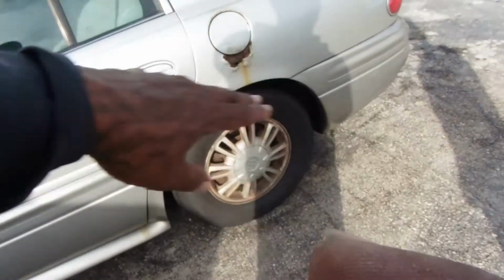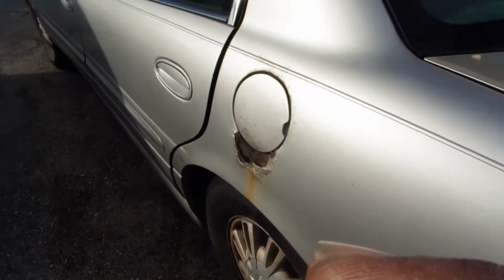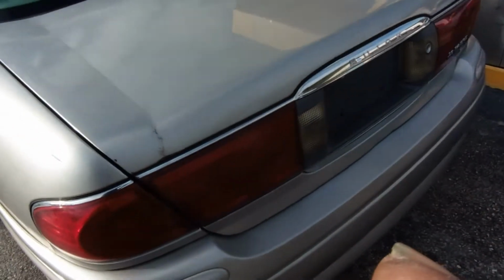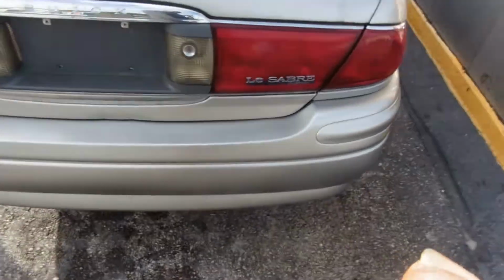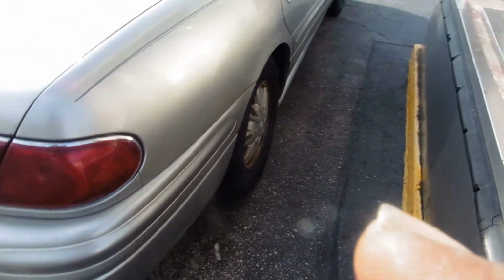That's the only blemish on the paint. There's no other rust anywhere but right here, and that comes from salt water by the ocean, and I guess gas leaking on it or something. There was a lady that lived by the beach. But we're gonna get this thing cleaned up, and I'll get back to you.